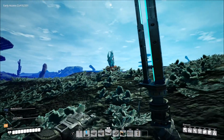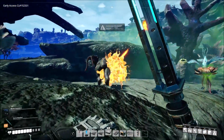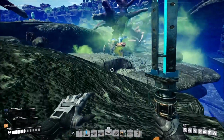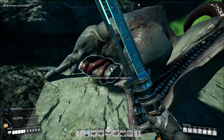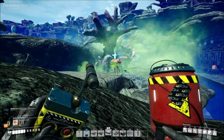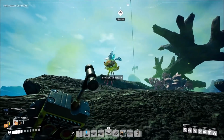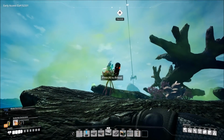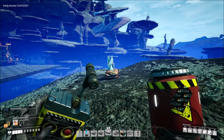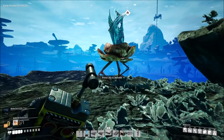Though I think you're a poison producer, aren't you? You're a poison producing plant. Yeah, see, I'm producing poison? When you get near these plants, they open up and produce poison. Now I wonder, can I... Ooh, I can blow them up. Yes, I can blow up the poison producing plants. That's cool. Excellent. Excellent.